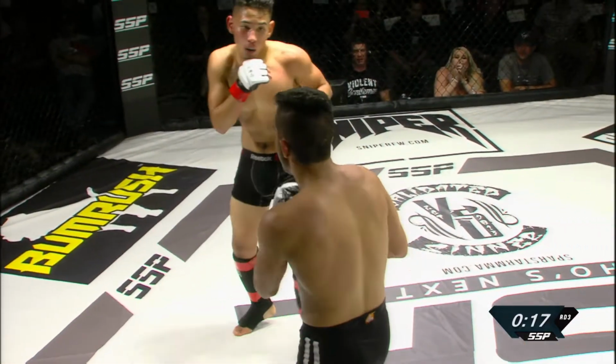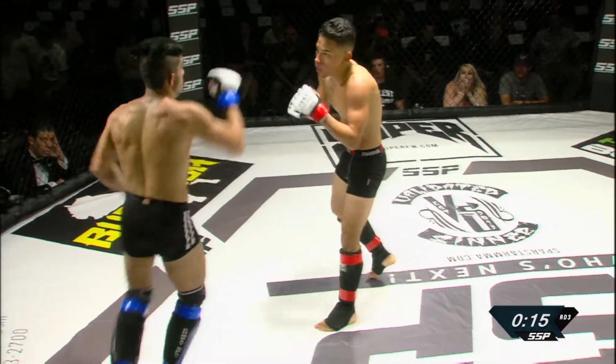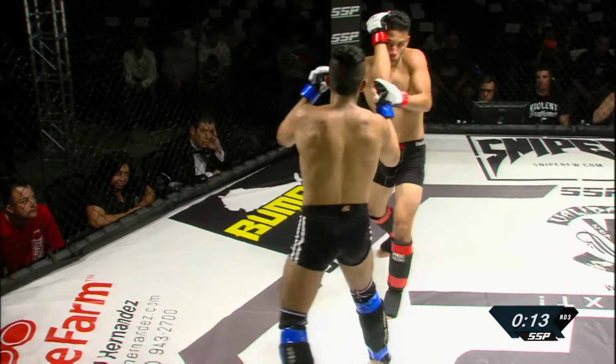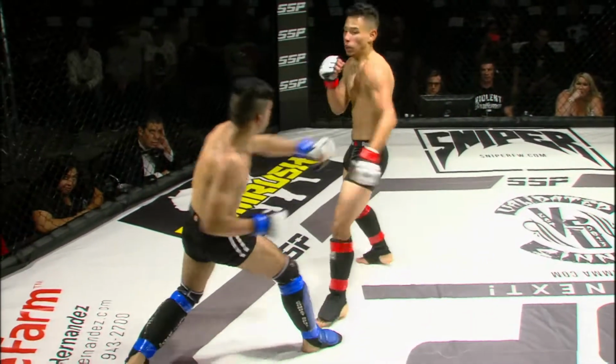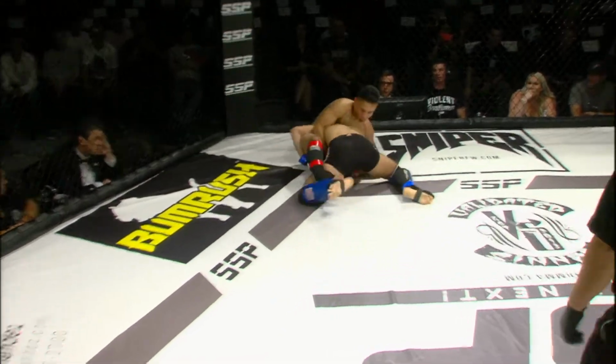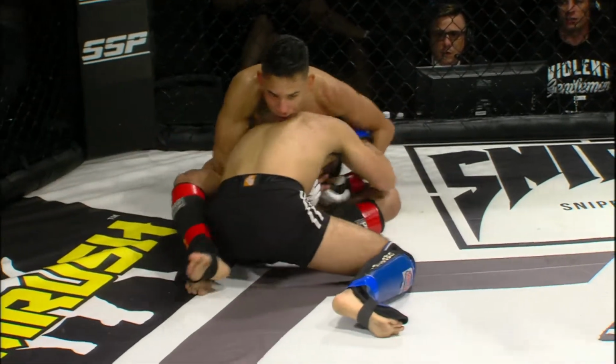Terrion Ware calling for the takedown. Let's see if Nazari does it to punctuate this third round. Last second double leg coming from Nazari, 10 seconds in the round. There it is. Beautiful takedown. And great strategy, too.